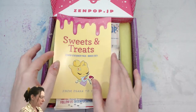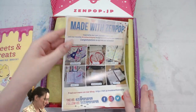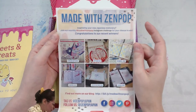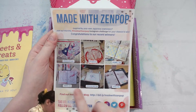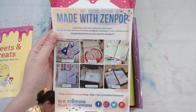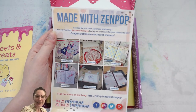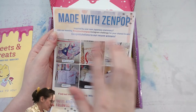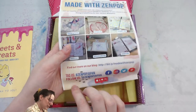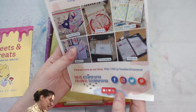So I am going to set this month's menu just off to the side. We'll take a look at it in a minute. They have a Made with Zenpop Instagram challenge with some really cute art. And I like that it's not all bullet journal spreads. I love bullet journal spreads, but for me, that's very intimidating. That's way more put together than I am. But I like that there's just some sketches in here as well. So that's cool. And if you want to participate, you can tag them at Zenpop Japan or follow them on any of these socials.